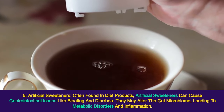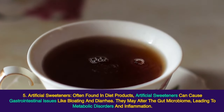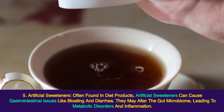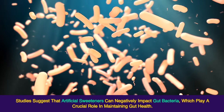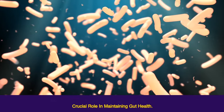5. Artificial sweeteners. Often found in diet products, artificial sweeteners can cause gastrointestinal issues like bloating and diarrhea. They may alter the gut microbiome, leading to metabolic disorders and inflammation. Studies suggest that artificial sweeteners can negatively impact gut bacteria, which play a crucial role in maintaining gut health.